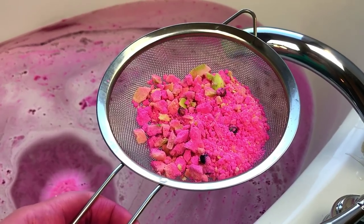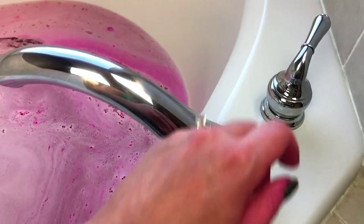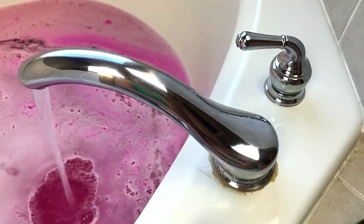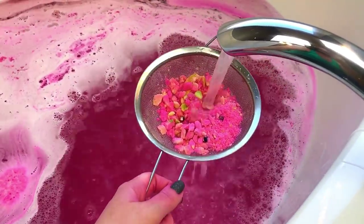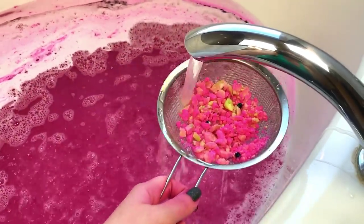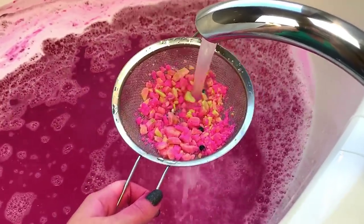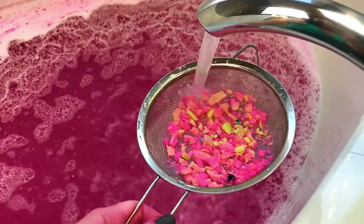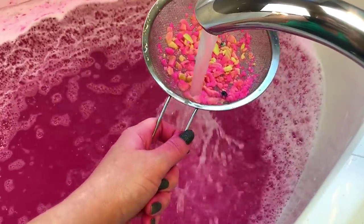It smells like watermelon, so I'm gonna go ahead and turn the water on, and I guess I'll just do that now. And make some bubbles. This is so much fun. I love this cocktail. It's just so much going on at once because pink is everything. It's just so awesome.